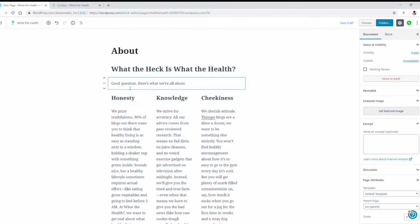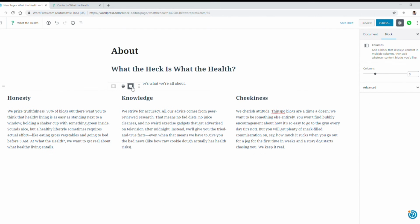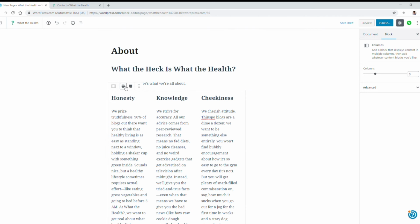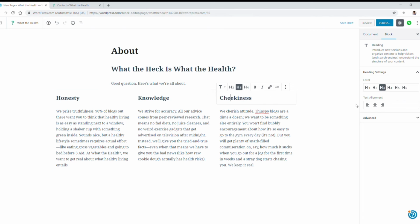One other thing that you'll notice is that these look a little bit cramped. So here we can change the width. So it's full width, wide width, or just back to that. So we're going to make them, I think, like that. We're also going to center our headings, as we can do over here.